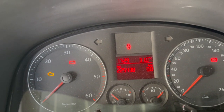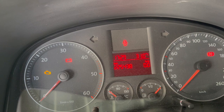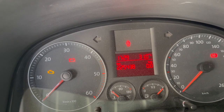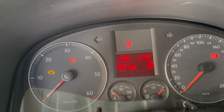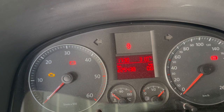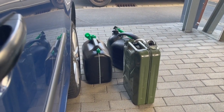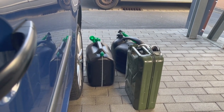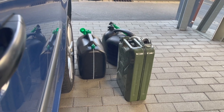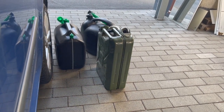Okay, we are now back full of diesel. We put in 57 liters and the tank holds 60 liters. So that means there's probably about 3 liters still left in the tank. And that was mixed at 20% fuel, so we should be just fine. And now we have close to 60 liters, 57 liters of mixed fuel. So we will be slowly but surely using that, but that saga is now complete and we are back on the road.